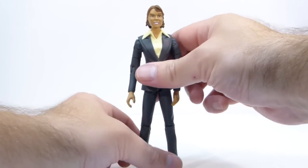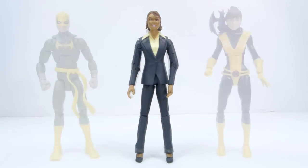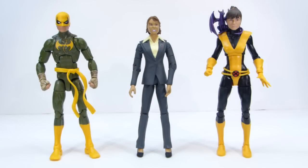Let's stand her up and get her into some size comparison with other 6-inch scale figures. Comparing her to a couple of Marvel Legends here, we've got Iron Fist from the Doctor Strange wave on the left, and on the right we have Kitty Pryde from the X-Men Marvel Legends wave. That would be the Juggernaut wave and the Dormammu wave. So you can see that she works pretty well for a civilian character. The female Marvel Legends tend to be a bit too tall, but not all women are the same height. So it still works very well as a civilian background character for your Marvel Legends or similar scaled figures.